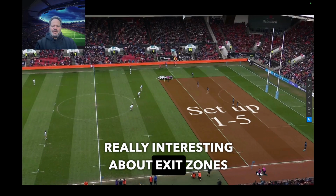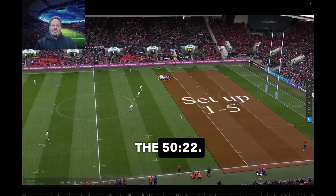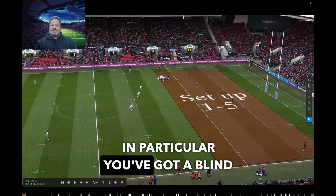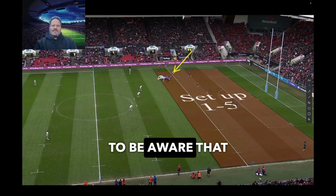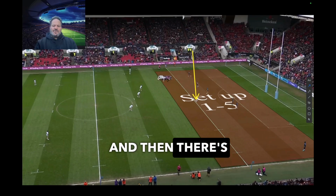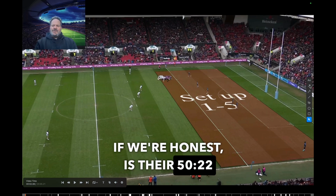Interesting about exit zones is a lot of times people are very conservative, worrying about the 50-22. Now, in this setup in particular, you've got a blind wing that's hovering behind a scrum. This left-hand side wing has to be aware that there could be an 8-9 here, of course, and then there's a run and kick option on. Now, if we're honest, is there a 50-22 really on here?